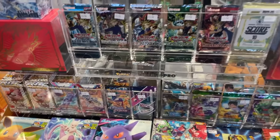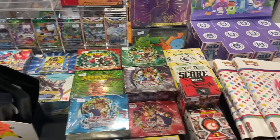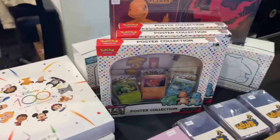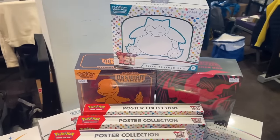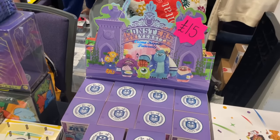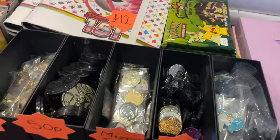Right, but we've got some more cool bits. We've got some Yu-Gi-Oh! packs. Score. We've got the binders from the new collection. We've got the poster collections as well. Some of the new stuff, ETB. We've got this Monsters Inc. Let's go. We've got some collection of toys and stuff.